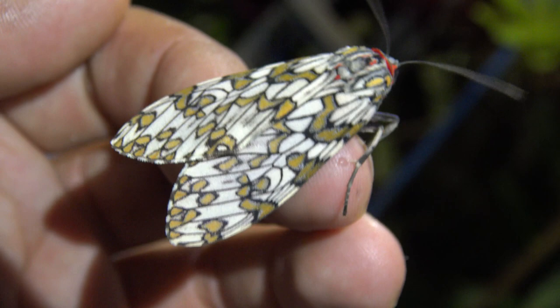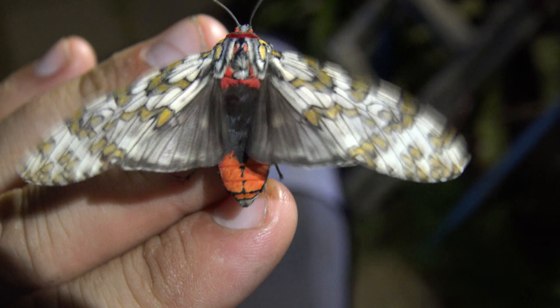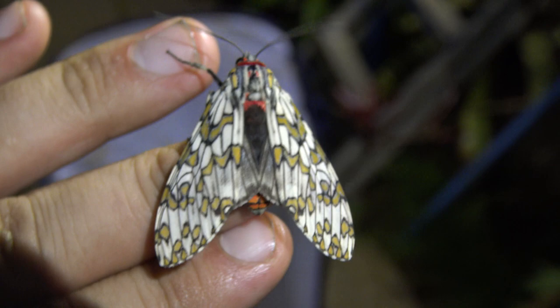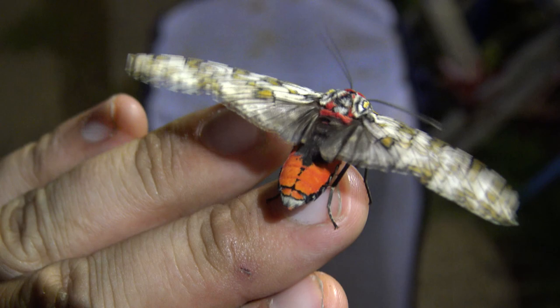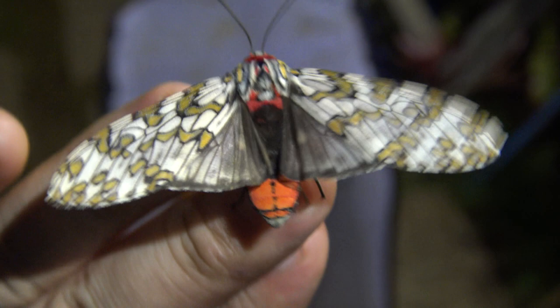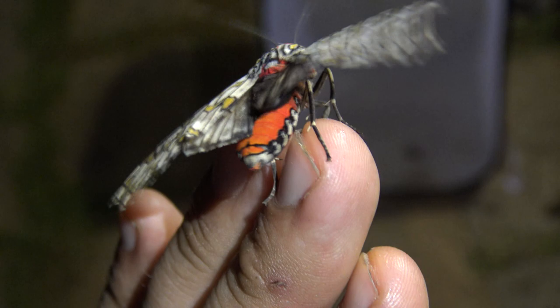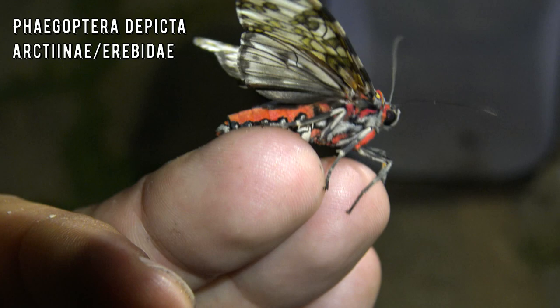Wow, I love tiger moths. It's so beautiful, dude. I'm blown away. Did you see that colorful abdomen? Oh my god, it's so beautiful, dude. This is just fantastic. Wow, look at it. There's nothing in my life that makes me happy like moths do. Some moths are just extraordinarily nice. And they do it just to show off, just to flex. Look at the red body.